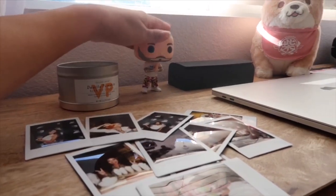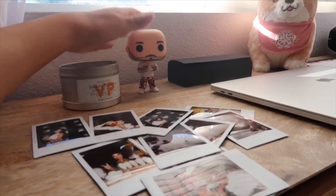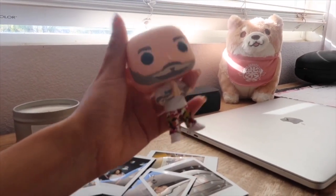And then along it, I have my J Balvin Funko Pop that my coworker actually gifted to me. It's so cute. I cannot, like, his little reggaeton shirt, if you can see, super cute.